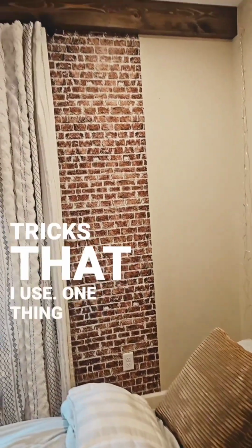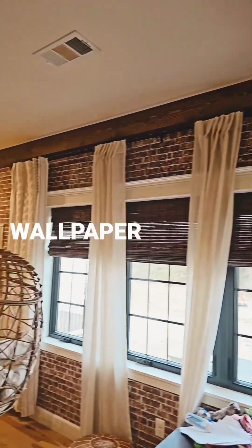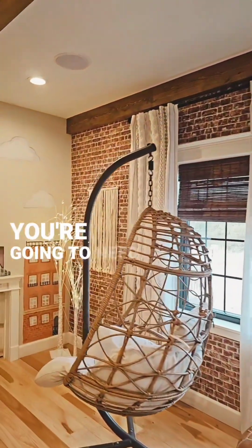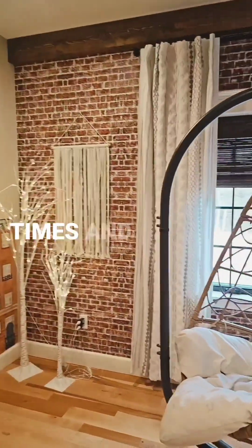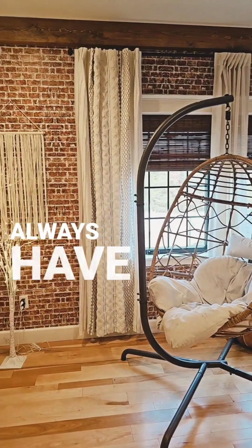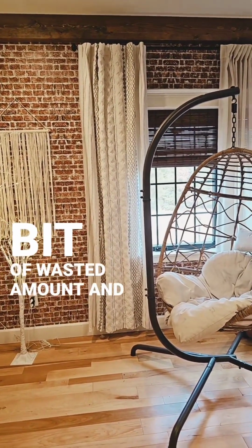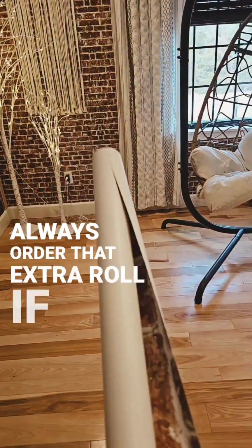One thing is, whenever you wallpaper, you're always going to need more wallpaper than you think you're going to need. I've learned that the hard way several times, and I thought that I ordered enough for this wall, but you always have to take into account the overlap, and there's a little bit of wasted amount. Just always order that extra roll if you're not sure.